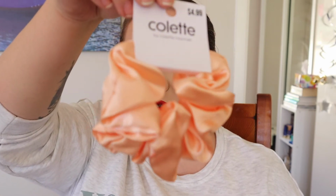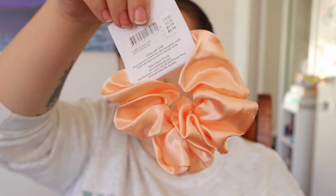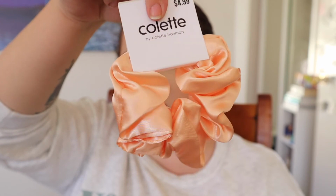The copper color, I showed it in my haul that I did in September last year. This is the same style as that copper one, and it's still holding up really well. So I bought this peachy orangey apricot color. Oh my gosh, I saw this and fell in love with that color straight away.